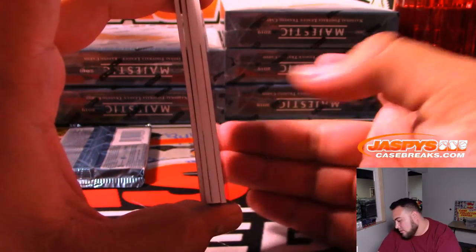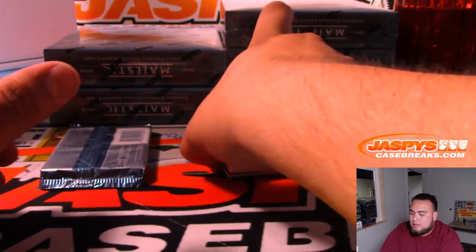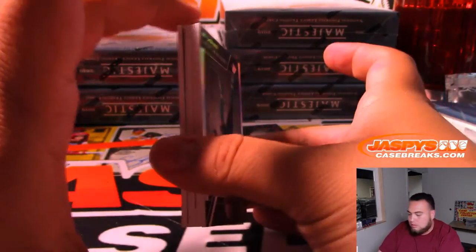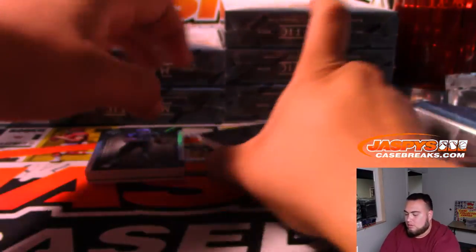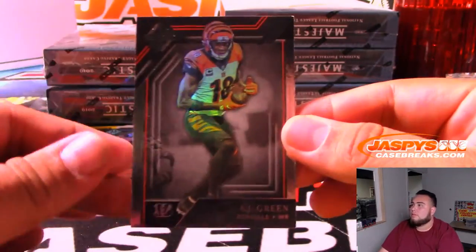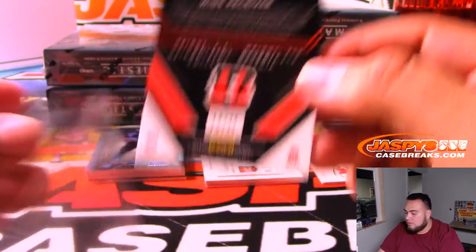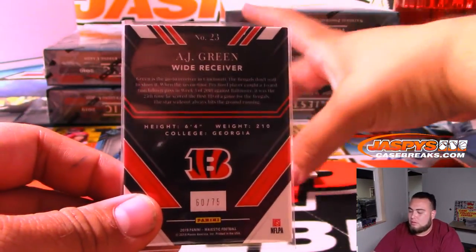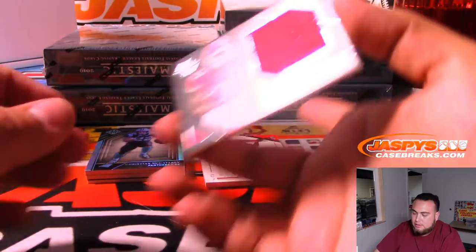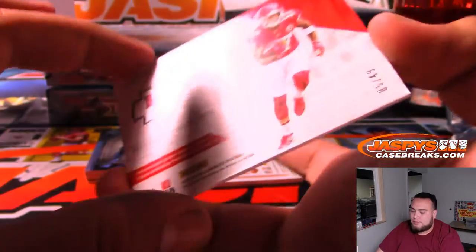Don't remember how it goes quickly. All right, let's do it like this then, I guess. Actually, no. All right, so first we got AJ Green, number to 75, Bengals. Ed Knox. And we got a relic right here. That is Mecole Hardman Jr. for the Chiefs.